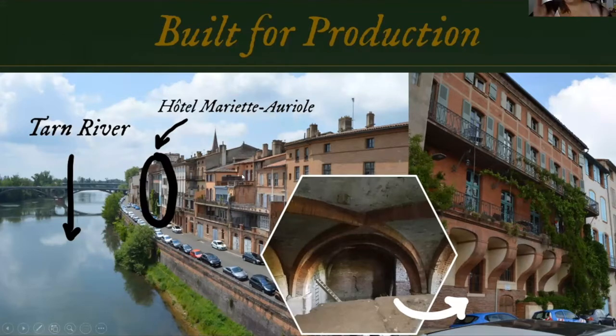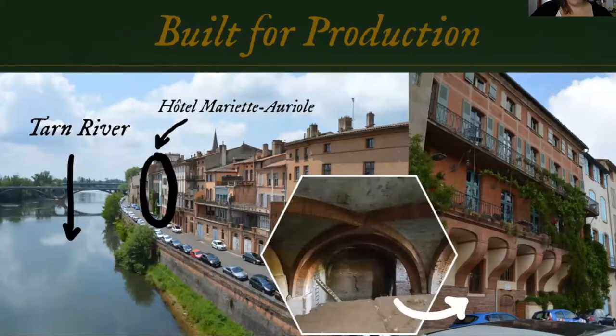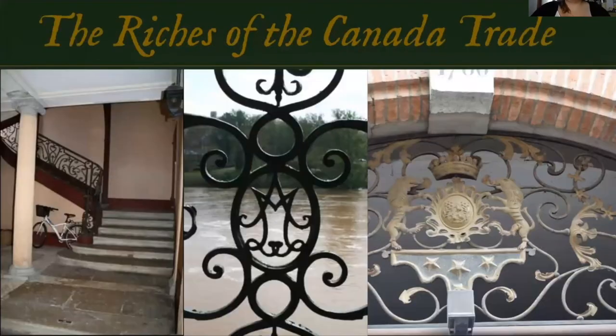This is the opposite side of that little yellow house from the previous slide, by the way. That yellow house is the Mariette house from the street, from the Grand Rue de Villebois, and here it is from the water. So it's just a little strip right there, right along the water on the canal. So you can see these are some examples of architecture from Canada merchant houses in Montauban.